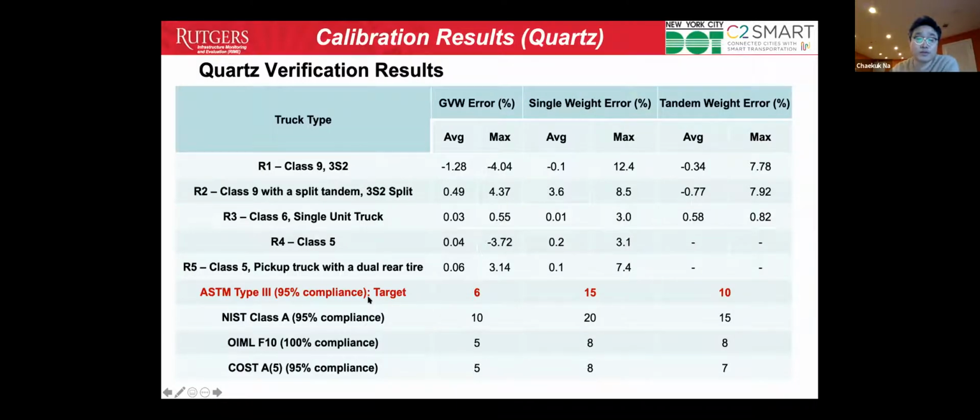ASTM Type 3 requires about 6% maximum gross vehicle weight error at 95% compliance, which means out of 100, 5 can exceed the 6%, but 95 runs out of 100 should be within 6%. And the same applies to single, 15%, and tandem, 10%.